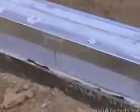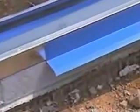You see from the concrete work on the base, with the bottom purlin, and then how the dressing is going to get installed.